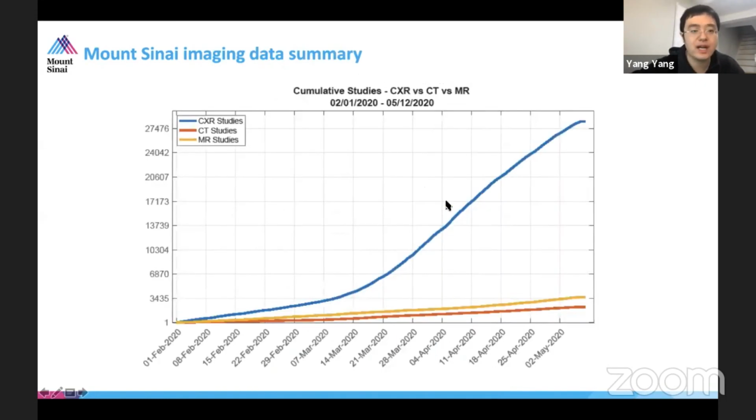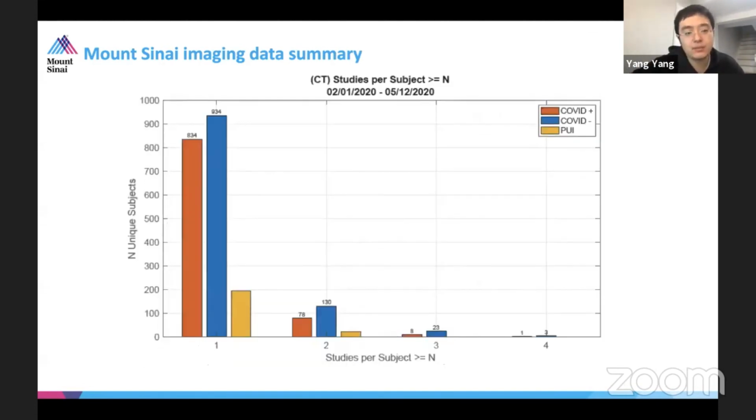I just want to give you guys a quick imaging data summary. As I mentioned, in the United States chest CT is not widely used. So if you see the images, the majority of the data is still coming from chest X-rays. In our hospital, there are over 29,000 chest X-rays, but chest CT is maybe over several thousand. And interestingly, there are also some MR studies, including multiple organs. And here is some more detail about those.